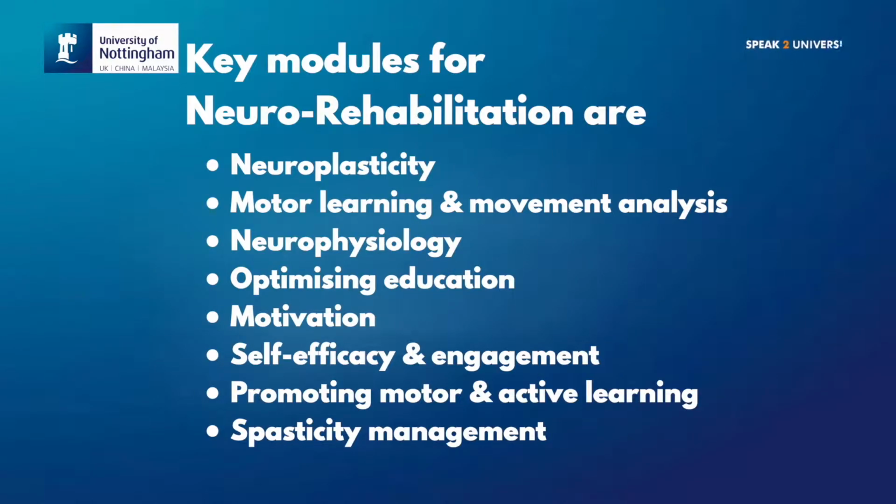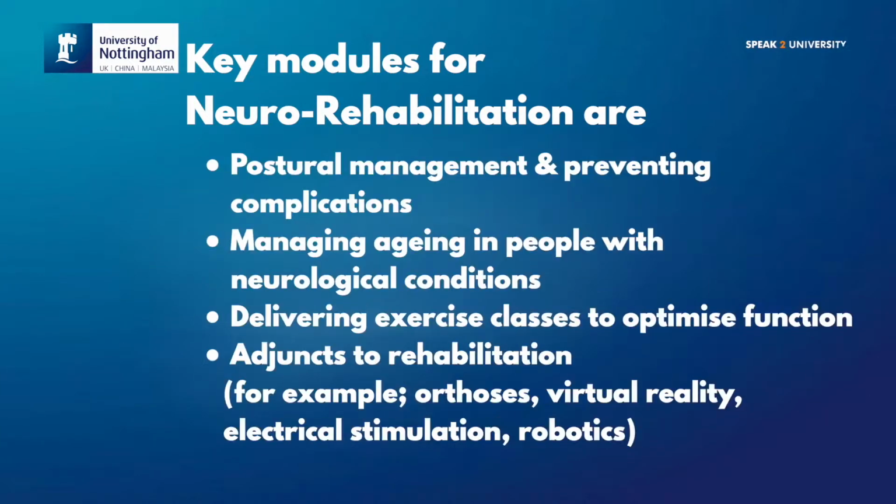Key modules for Neuro-Rehabilitation are Neuroplasticity, Motor Learning and Movement Analysis, Neurophysiology, Optimizing Education, Motivation, Self-Efficacy and Engagement, Promoting Motor and Active Learning, Spasticity Management, Postural Management and Preventing Complications, Managing Aging in People with Neurological Conditions, Delivering Exercise Classes to Optimize Function, Adjuncts to Rehabilitation, for example, orthosis, virtual reality, electrical stimulation, robotics. Now let's have a look at the optional modules.